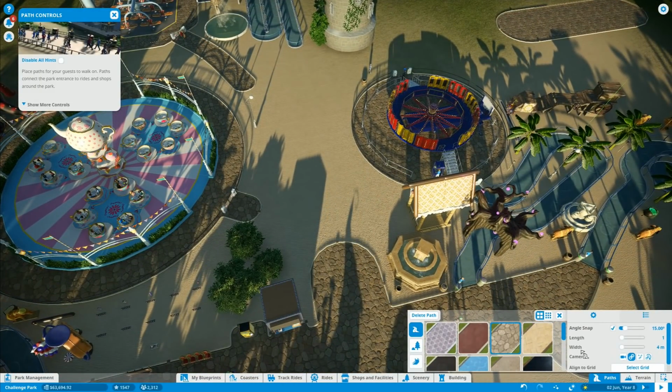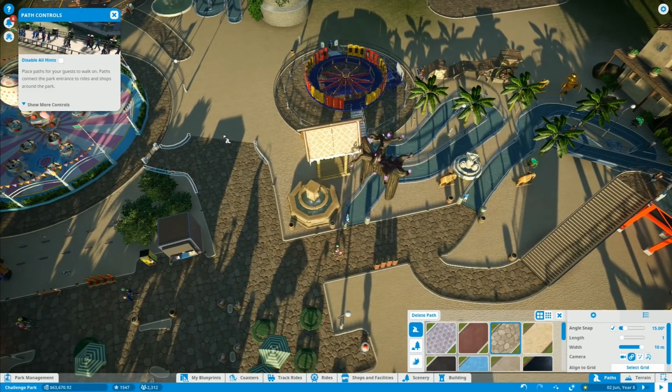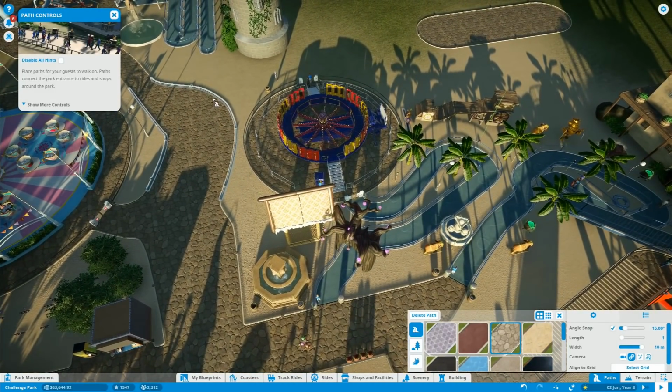Like that. And then I can go back here onto the width, and we can push that up to 10 meters. And I can bring that one up. No, I want to do it from here. What is wrong with you? Why are you doing this to me? This is being so bizarre. Right, well, we'll just bring it up like that. That, I think, is going to work out all right.